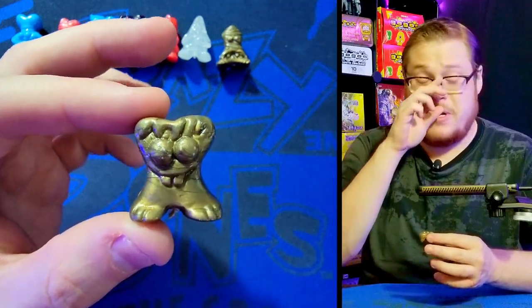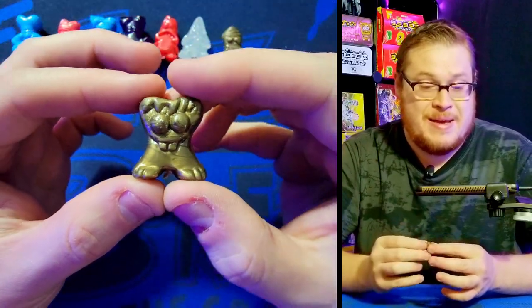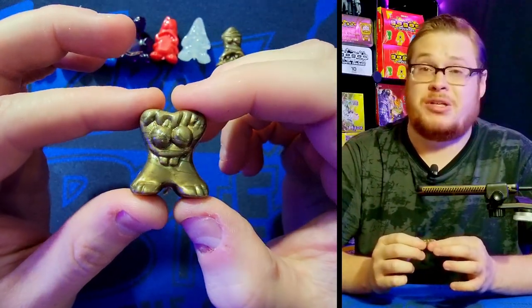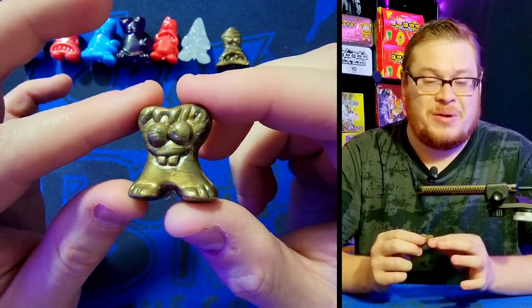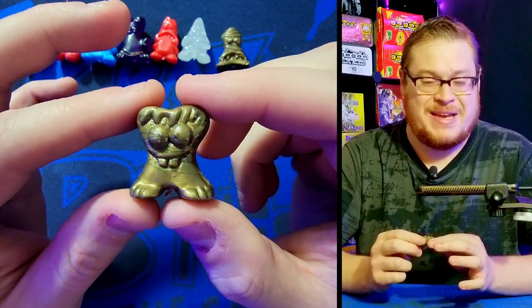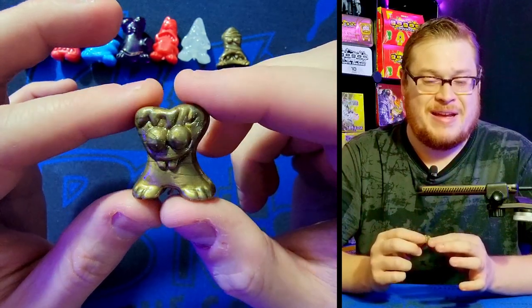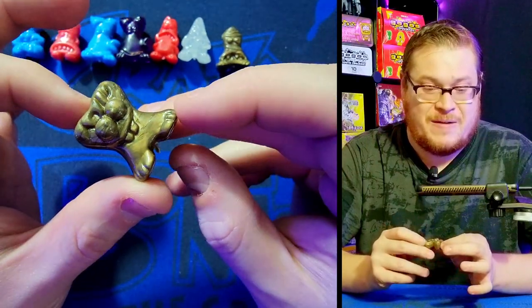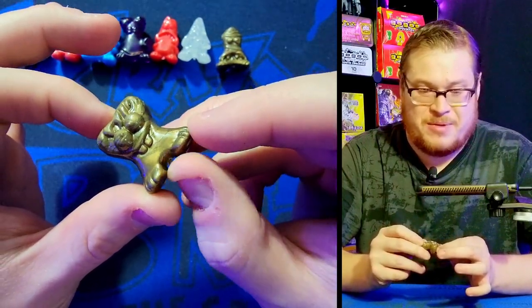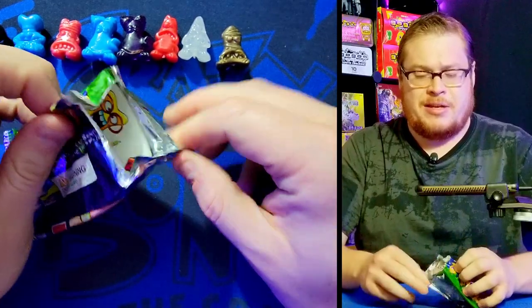That's kind of what I'm hoping to get out of these packs, to beef up my gold collection for the Mutants, because I've got a couple, but not that many. So I'm really hoping for good things to buff up these guys. Really cool, dude, man. That is sick. Nice one. And he's got the little thing hanging off again too, man. I'm going to have to go and chop those off. What the heck? Let's get into another one here.